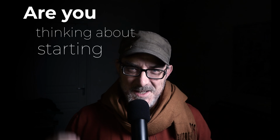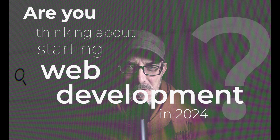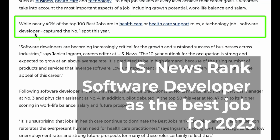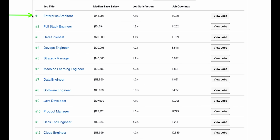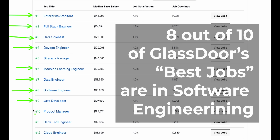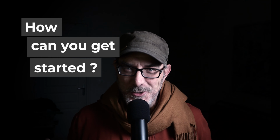Are you thinking about starting web development in 2024? If you search for best job, software development is right at the top. US News ranks software developer as the best job for 2023. On Glassdoor's best jobs page, ranked on salary, satisfaction and opportunities, 8 of the top 10 are in software engineering. So how can you get started?